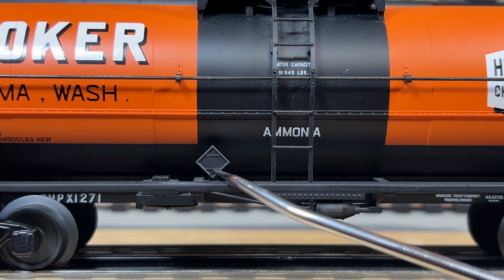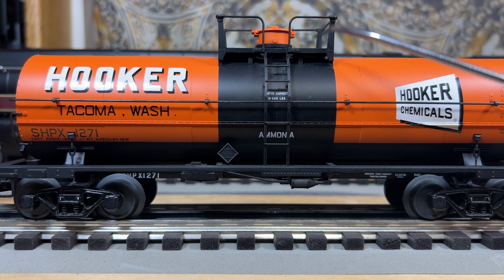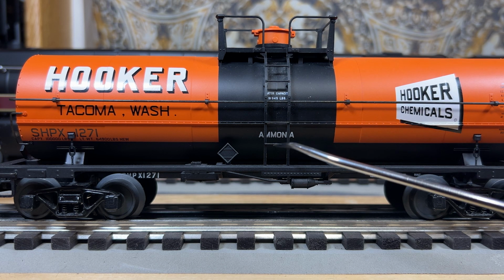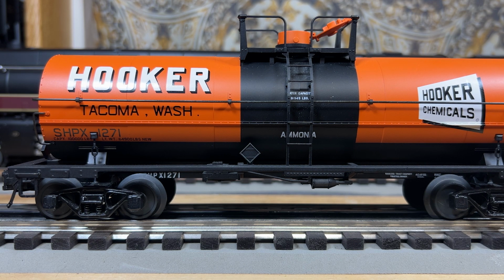I feel like there should be something on this since it's ammonia, maybe. And then we got the walkway. Now, this walkway is a much better looking walkway, and I don't know if that's because it's an 11,000 gallon car and the walkways were different on them, or if it's just because it's a higher quality freight car. But anyways, this walkway is not removable, and this ladder is obviously a much cleaner ladder. The steps aren't as bulky. Naturally, the top of the dome will open on this car as well, as you would expect it to do.